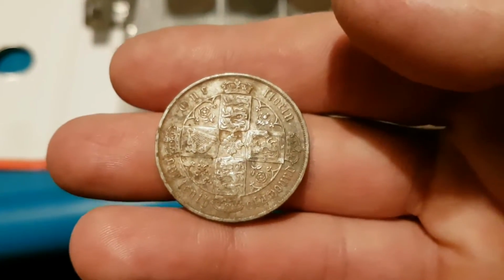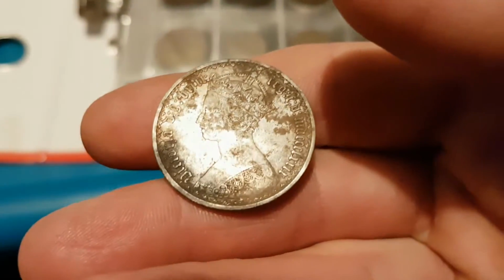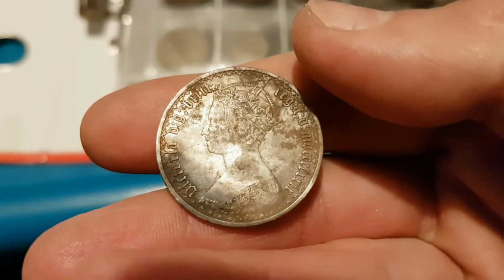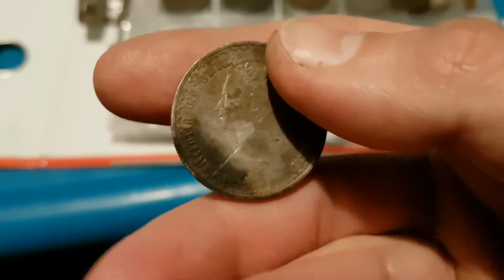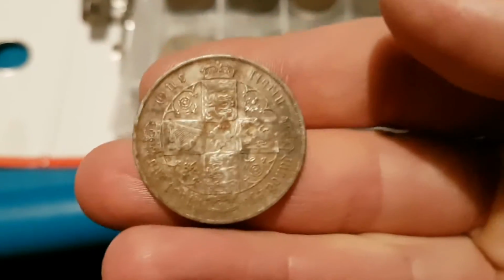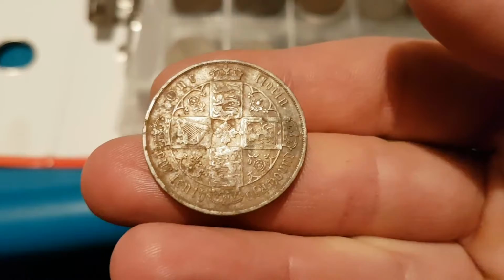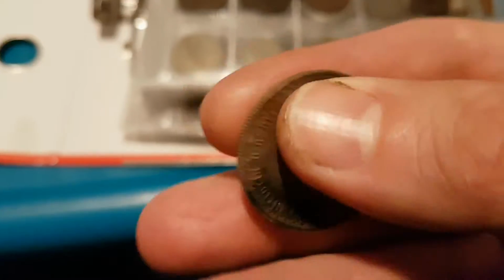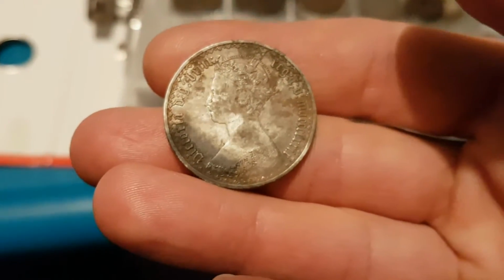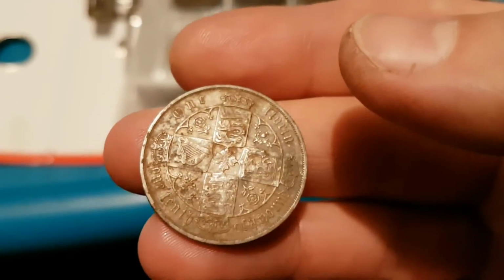and it's in beautiful condition. Often these come up very worn out, but this one, it's tarnished as all hell, which is a bit disappointing. And if I clean it, I'd devalue it. But its wear condition is just excellent. It looks like it's had very little circulation whatsoever. Everything, the details, just all there. It's a beautiful coin, beautiful silver. Never ever thought I'd find one of those, like I thought with the gold half sov.